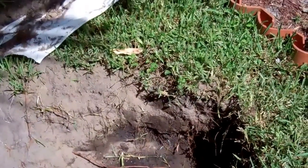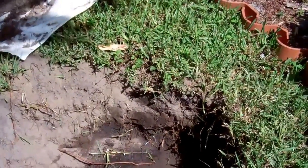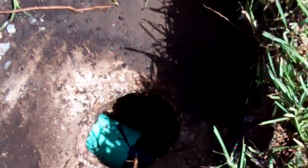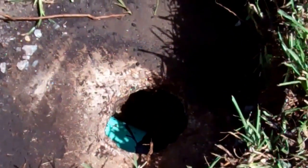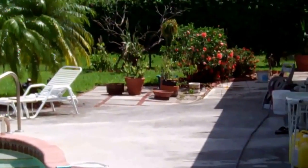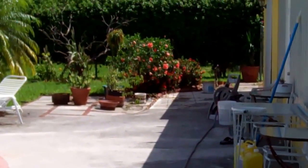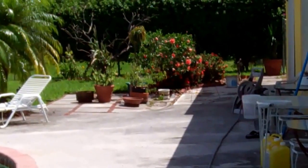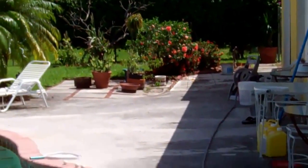Okay, it's June 22nd, 2013, and I'm about ready to get my septic tank pumped out. This is the south septic tank system. I have two systems. I have one here on the south end of the house, and I have one underneath that patio there. You see with all the potted plants, I have a second north system over there. So I actually have two septic systems in this house.